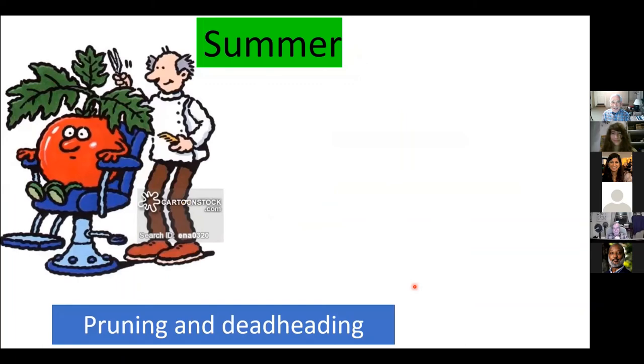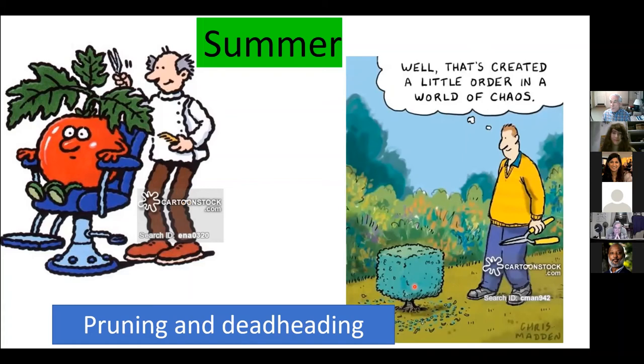All right, summertime comes. It's time to prune and time to deadhead. Some plants, the flowers need to be removed quickly if you want new flowers to come back. And in addition, some pruning needs to be done. But don't overdo the pruning, okay?